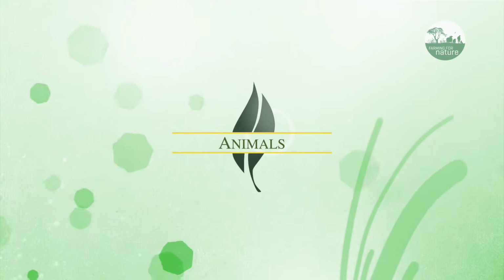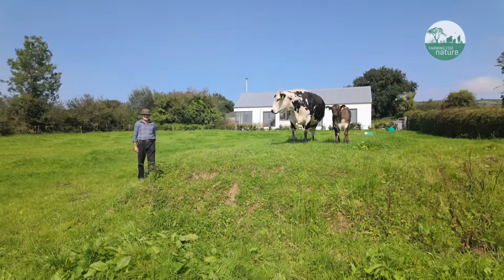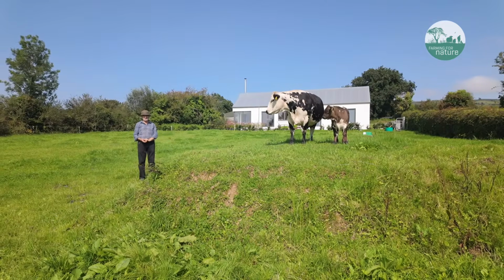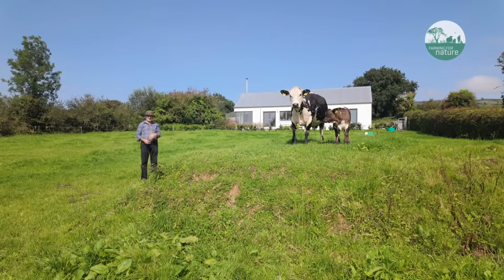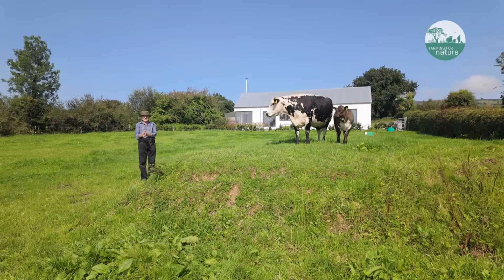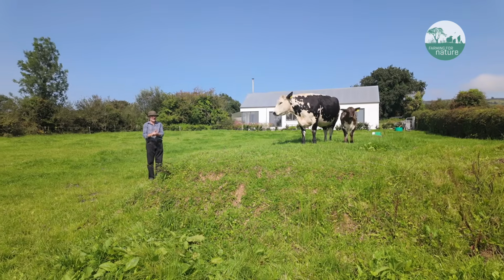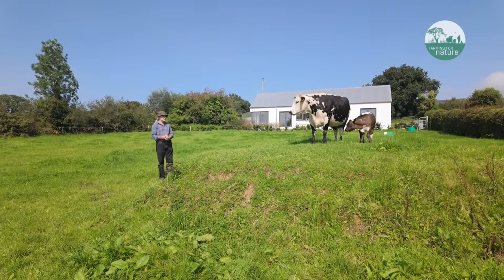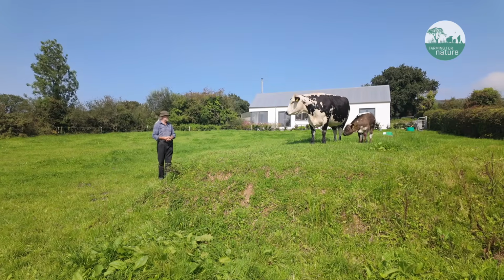You might consider getting a cow. The cow was always the essence of the smallholder. So they used to say that you need 1 acre for a cow. But the reality is that you probably need 2.5 acres if you're farming organically or you're not using artificial fertilizer. You need about 2.5 acres, depending on your soil type.